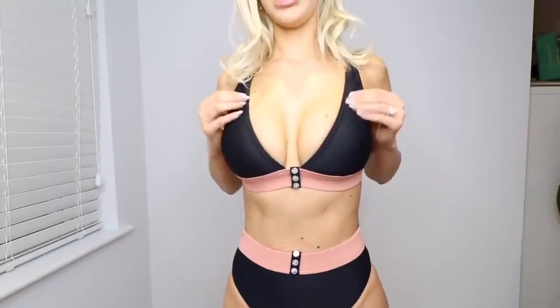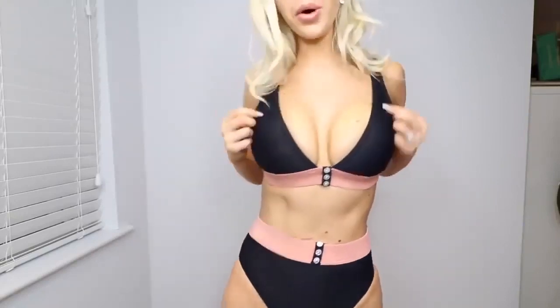Definitely worth the money. The material's really nice. It feels expensive, doesn't feel cheap. I don't think this bikini will fade in the wash. And yeah, it is just really, really nice.